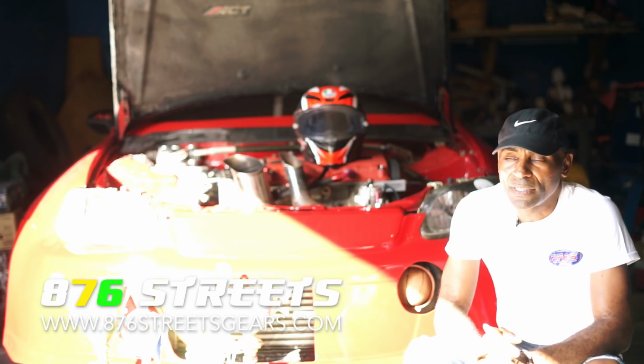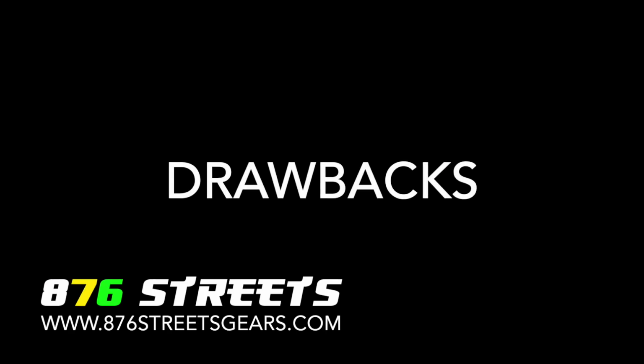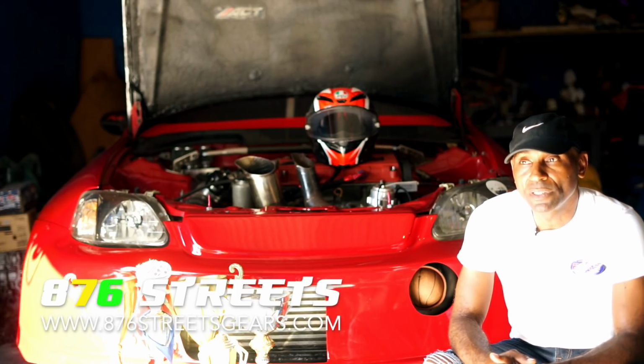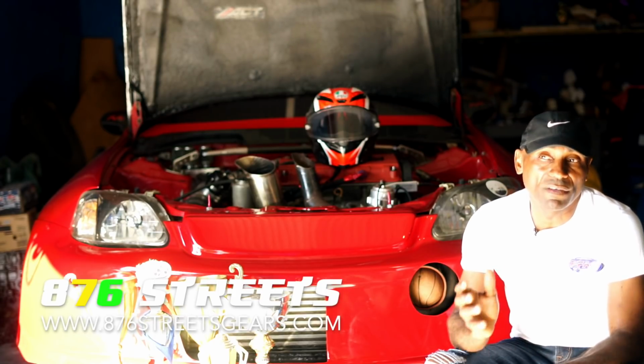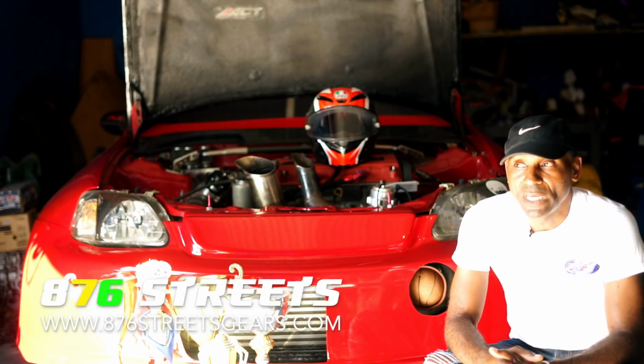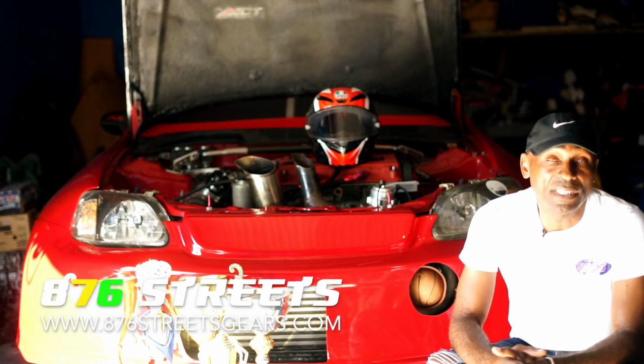Let us go back to one other thing: the transmission issues that we were having. The biggest drawback we had with the transmission when we were doing the crossover from front wheel drive to four wheel drive was the transmission. And the reason being, back then everything that was on the market was developed for the K-series, because everybody was doing K-series swaps.